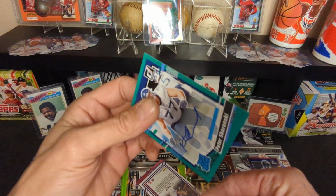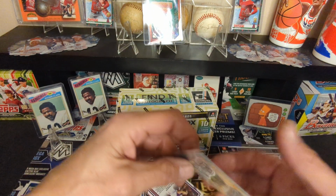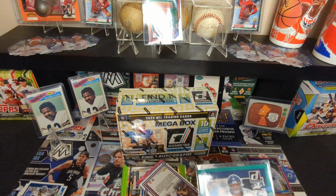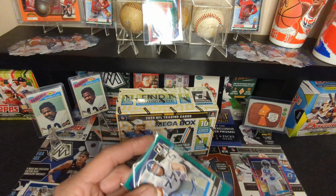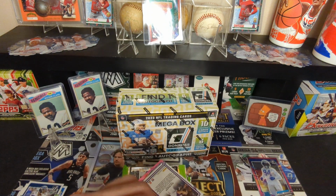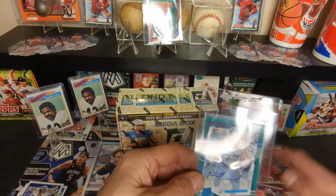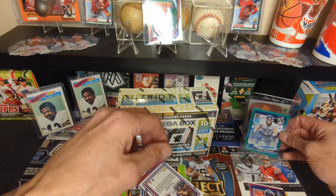I believe he was a relatively, well, I might be misspeaking. I think he was at least drafted, not a free agent. So we'll put him over here by Bart Simpson. You know, who the heck are you? Because I don't really know a whole lot about him. I have pulled a couple of his other cards. Kind of hoping for an offensive player there, but that's all right.